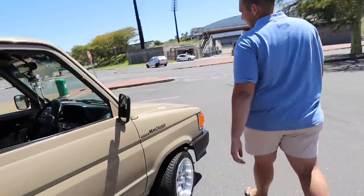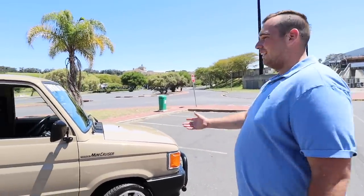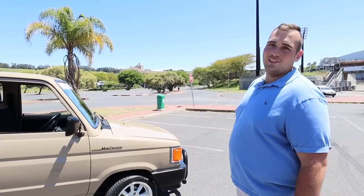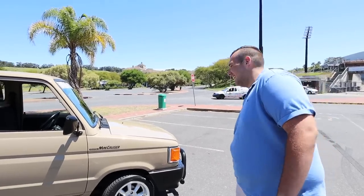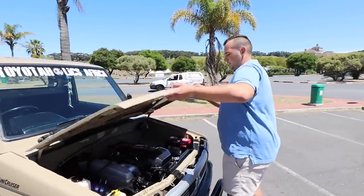Who came up with this idea? Was this your idea? Kind of, Mini Cruiser. It was my dad's and mine together. Because the Toyota Land Cruiser looks the same. The Land Cruiser, but it's not the Land Cruiser, the Mini. It looks like the offspring, the baby. So yeah. And then, yo, this is what really got me.